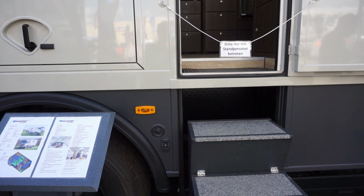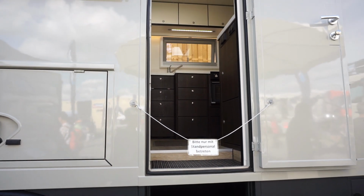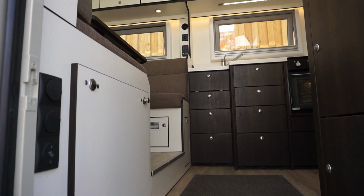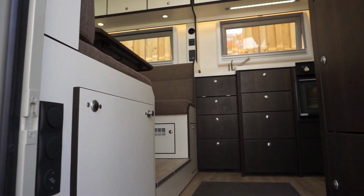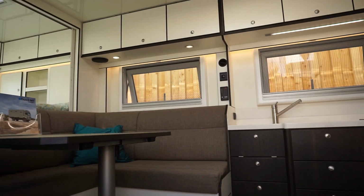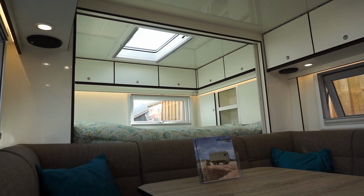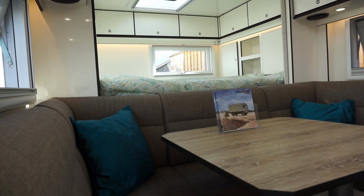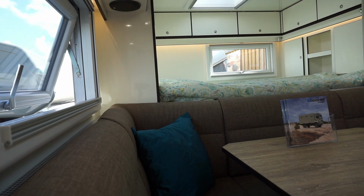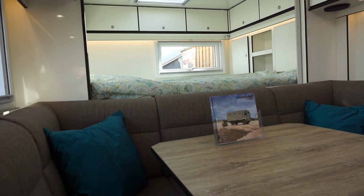So let's have a look up here in Stein. Now, it does say that you only come in with the stand personnel, but I've already got permission, so I'm going to go in. So let's go up inside the van. And now, first thing we see at the back, we've got the U-shaped lounge, but with a bed behind it, which goes over the garage.